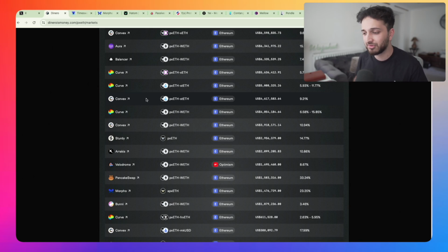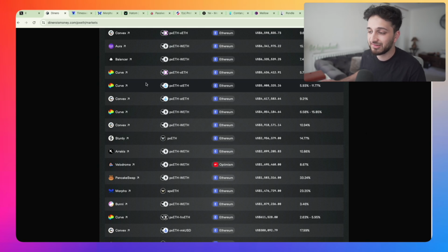They all have different risk parameters, as well as the fact that you have different smart contract risks across the different protocols. But you can see if you're holding on some ETH and you don't want to play the LRT game, perhaps this is something for you.